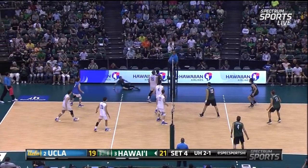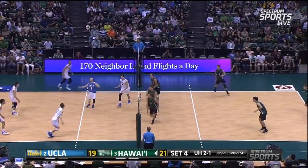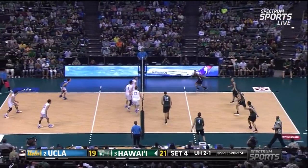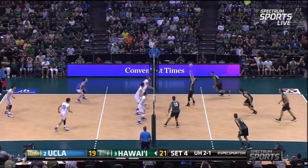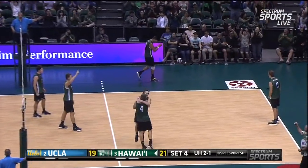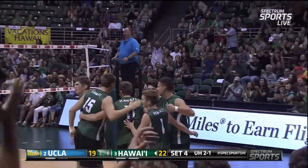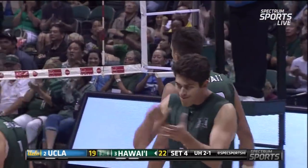Good dig there. Hawaii trying to play it back to its side. Worsley does. Here's Hessenauer over the double block. That popped up by Solbring. Cross court set, it's Rotto. Right hands it, gets blocked. Bumped up there by Gassman. Rotto this time goes into the antenna. No, they'll say it's over the block and into the antenna. That is a point for Hawaii. That was a huge point. Hawaii really scrappy during that play.